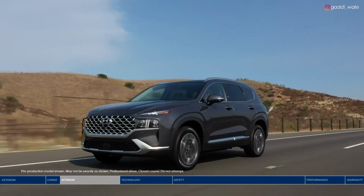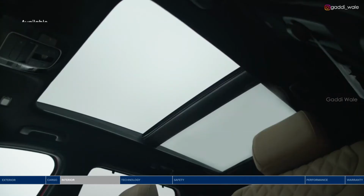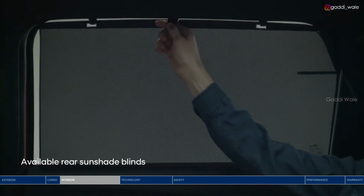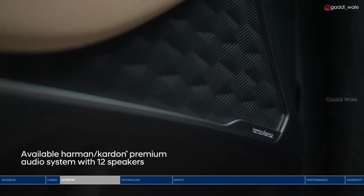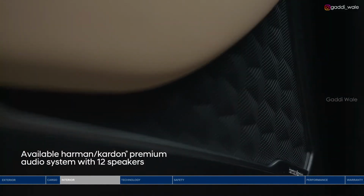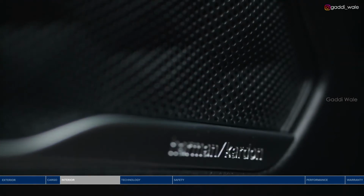Both front and rear passengers have amazing views through the panoramic sunroof. Rear sunshade blinds offer up some shade and privacy. And with 12 speakers throughout the cabin, everyone gets to enjoy their favorites on the Harman Kardon premium audio system.